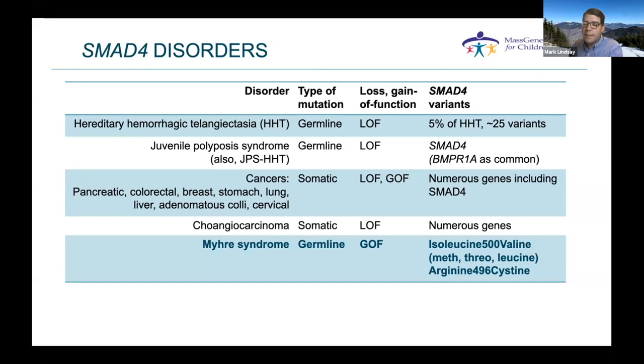But in the context of Myhre syndrome, the reason we think of it as a gain of function is that it's changing the role of the protein to an active state, whereas in HHT or juvenile polyposis syndrome, that gene change is turning off the gene.